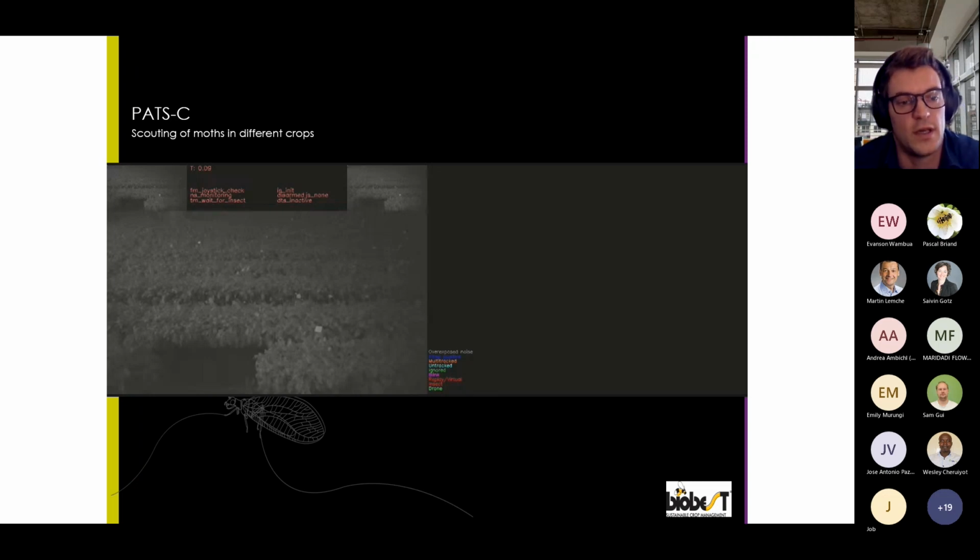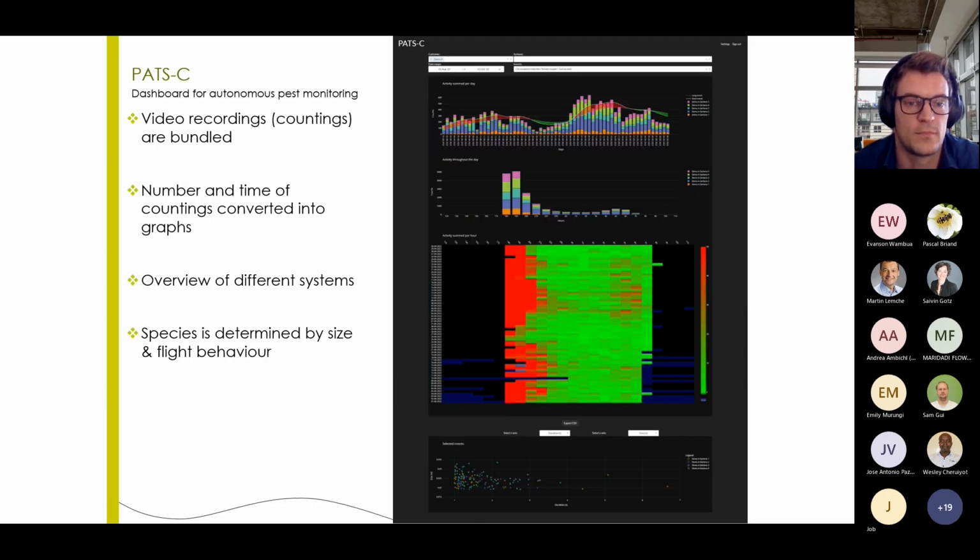And all these videos and registrations are gathered in an online dashboard. Let's take a look at how this dashboard looks. This is a brief overview of the dashboard, and you can access this by your browser from any place, basically. There are a few things that are important to mention at the dashboard. Here you find the number of counted flights. You find the hours of the highest moth activity. You find trend lines, and you can even browse and find the exact moth flying by.